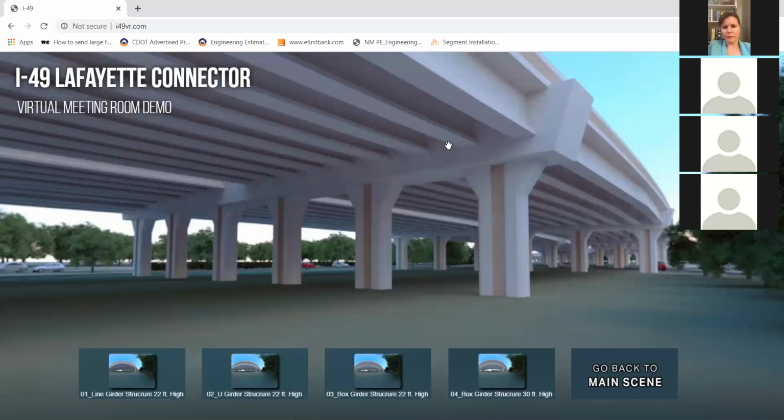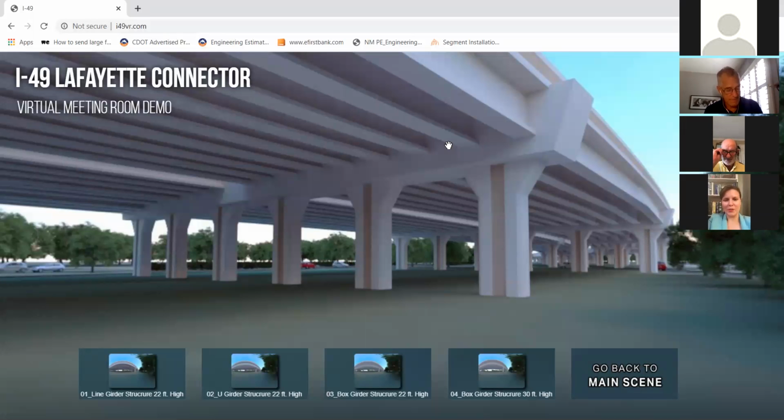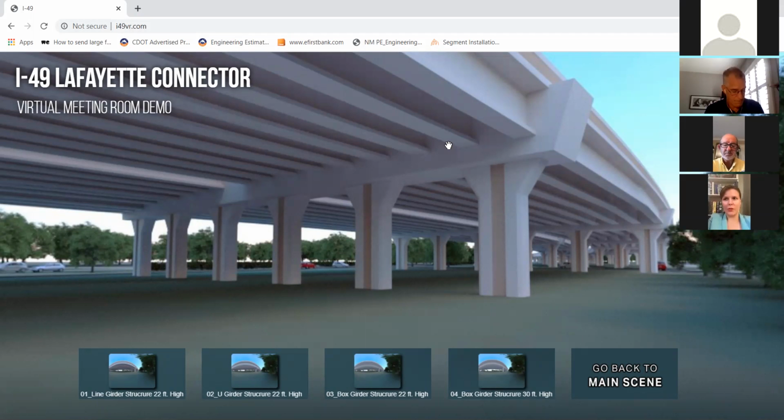Awesome. Hey, Gary, when you're talking about these different styles and textures and everything, is whatever y'all decide on going to apply to the whole stretch, or in different parts of the city, will that look different? That's a good question. The answer is I don't know.